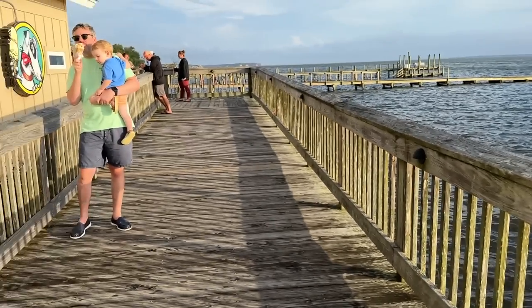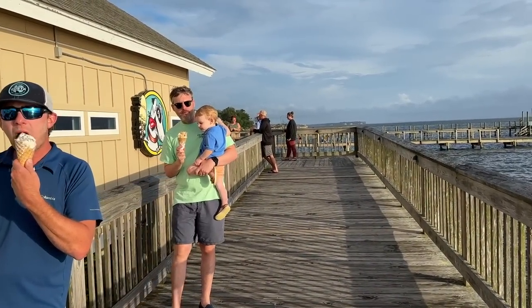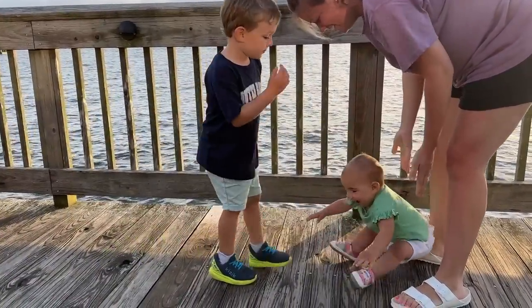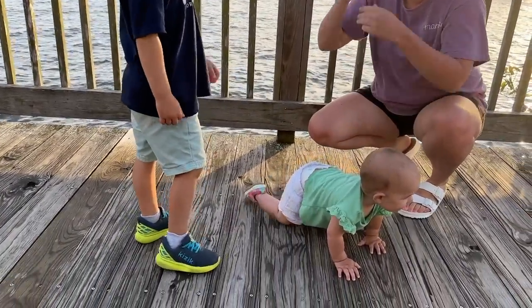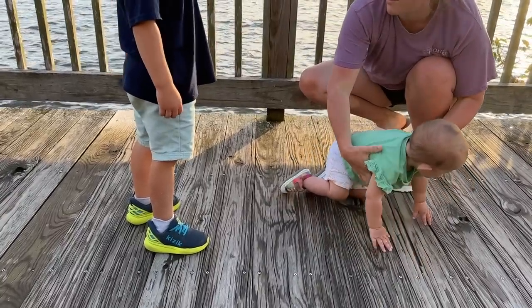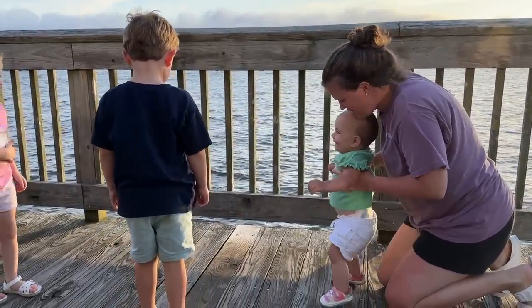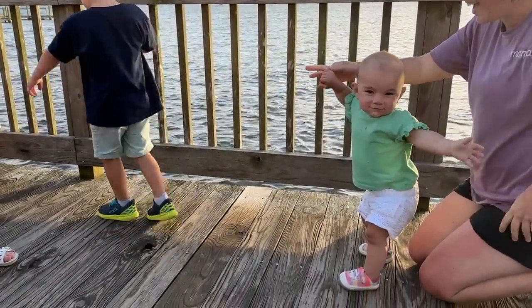We're trying to see if we can get Eliza to take her first steps. Yeah, bud. Can we see how fast you can run? Yeah, but first I'm going to see if Eliza can walk. Like this? Go ahead. Walk to Daddy.